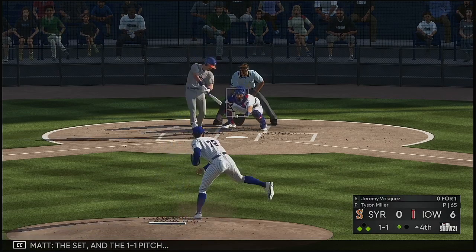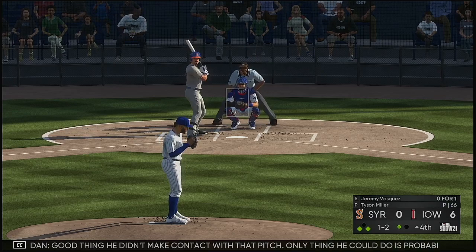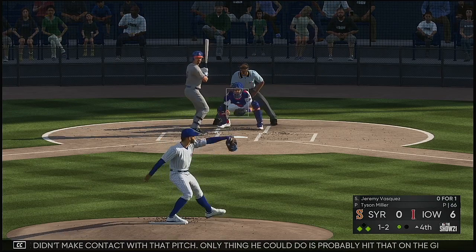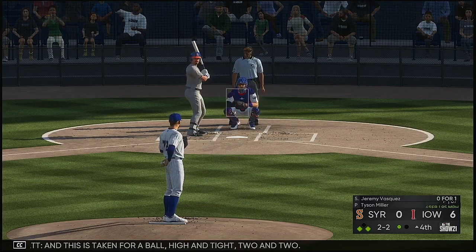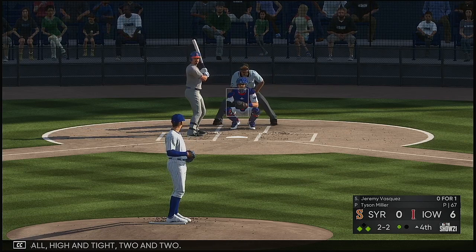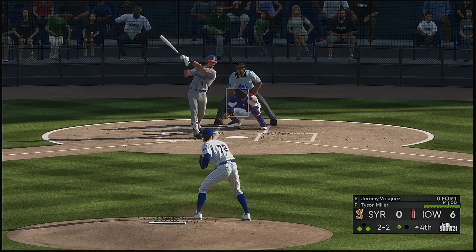The set and the 1-1 pitch. And it's 1-2. Good thing he didn't make contact with that pitch. Only thing he could do is probably hit that on the ground. It could be a double play ball. And this is taken for a ball high and tight. 2-2. From the stretch.